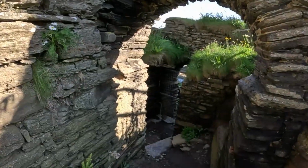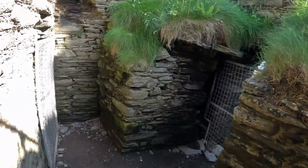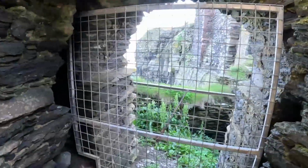I love this part here, absolutely no idea what it had been used for back in the day. Really tight walls and stuff gives you the feeling that it's maybe a dungeon or they're leading down to a dungeon, and a spectacular view outside.